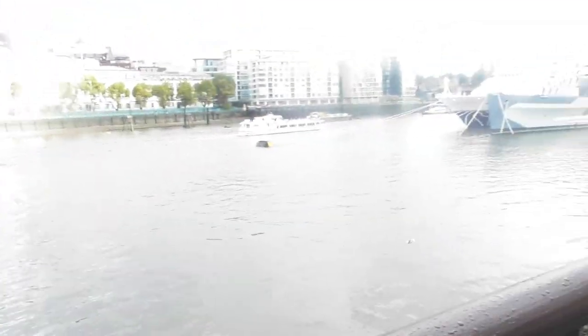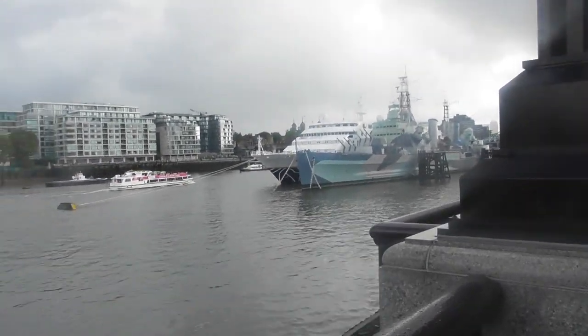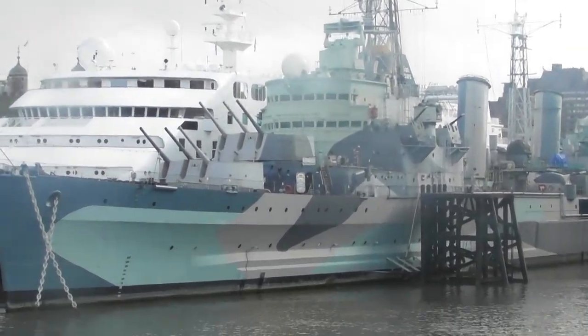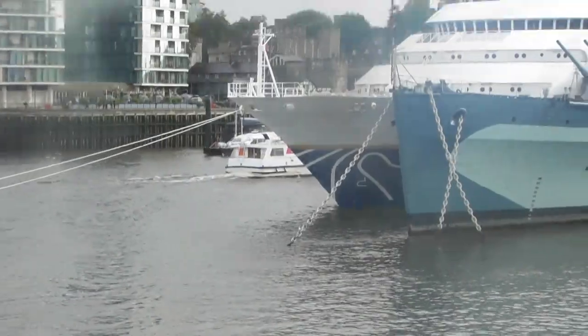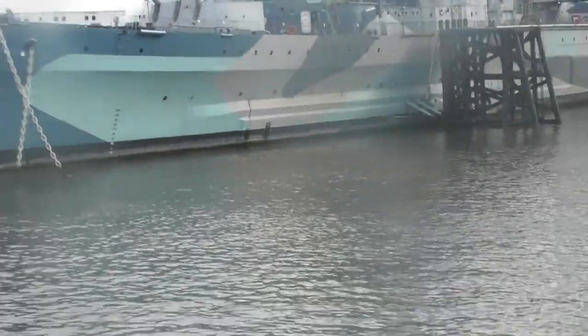Anyway, first of all, we're up here at the HMS Belfast. You can see it there in the distance. Seems to be a huge cruise ship next to it. Don't know if that's always there, I doubt it. I'm guessing it just moored there for a while. I'm not sure if we're going to go on it today or not, but we will get some film of it though.